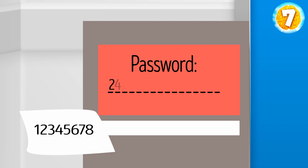He typed in 1 time the number 2, 3 times the number 4, 5 times the number 6, and 7 times the number 8. Phew, that wasn't obvious, huh?